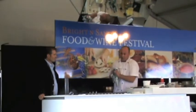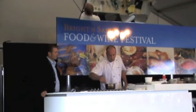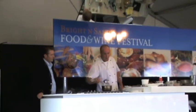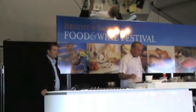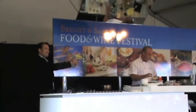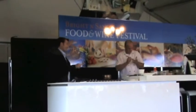Prawns don't take long. Once it goes in the oil, about a minute, not long at all. As you can see, the outside starts to go puffy and crunchy. If you're right up the back and can't see, we'll have the dishes up the front for you to come and have a quick look at the end. But believe me, it smells amazing.